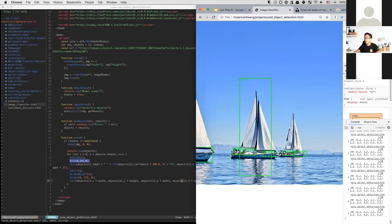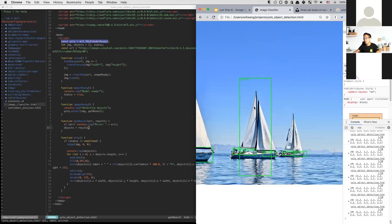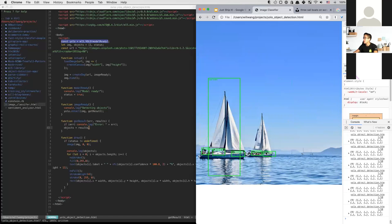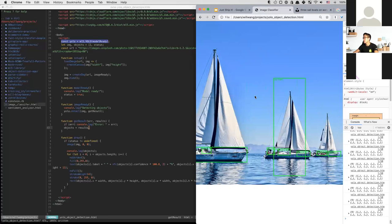And again, this is not perfect. It's a very lightweight model. Like, we've preloaded it in one line of code. So there's no way it's gonna be as advanced as the state of the art YOLO detection, but we have a great working implementation. Like, we've detected people, boats, and I think those are the only two classes that YOLO has.